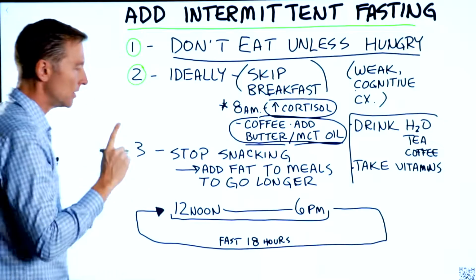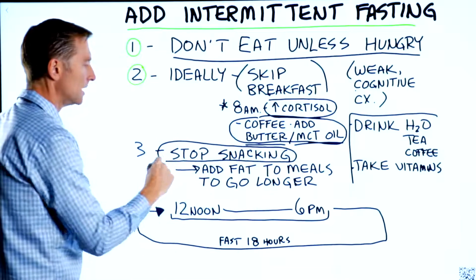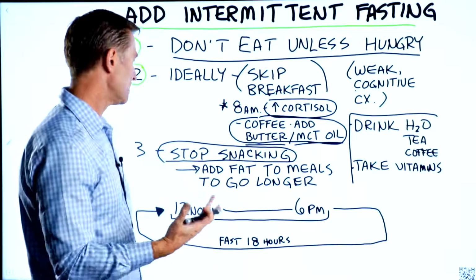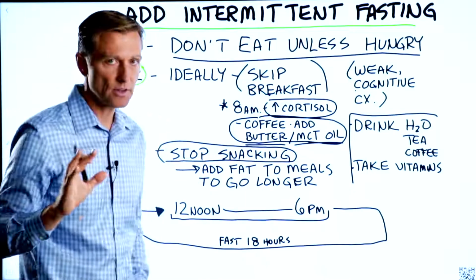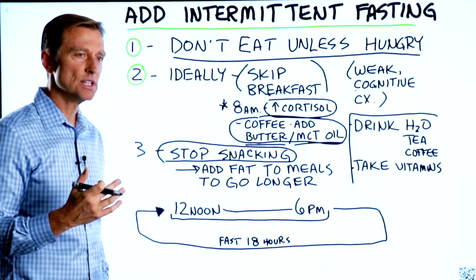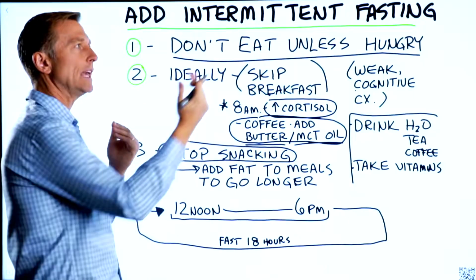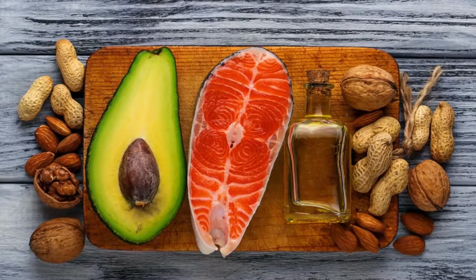Number 3, very importantly, do not snack through the day. That little snack, even though it's low amount of calories, will make you hungry. Eating stimulates hunger, especially if it's in the form of a snack. So just cut out all snacking. It's very, very important. If you get the temptation to snack, just realize that you didn't consume enough fat at the last meal. So the next meal, add more fat to the diet so you can go easily from one meal to the next. So it's important to add more fat to go longer.